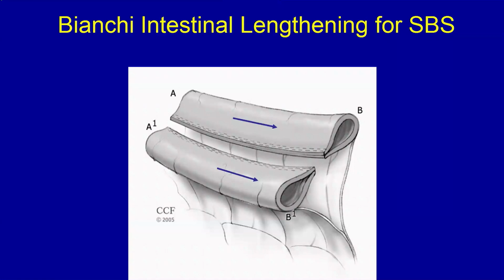Intestinal lengthening procedures have also been used in these patients, especially if they have dilated segments of small intestine. The Bianchi procedure relies on the fact that the mesentery of the small intestine can be divided to supply each side with its own blood supply. Then the interval between the two sides is stapled to form two cylinders that are joined end to end to lengthen the intestinal tract.